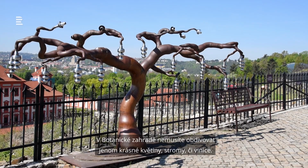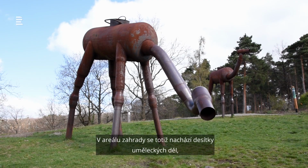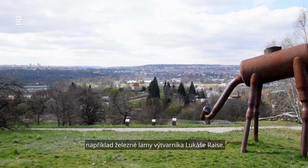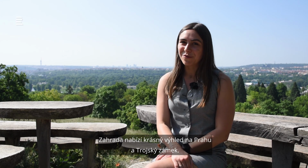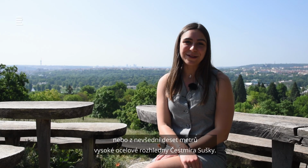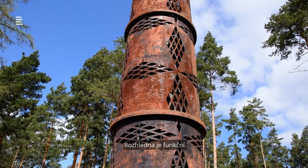In the botanical garden, you can admire something other than beautiful flowers, trees, or vines. Works of art by various artists are featured in the garden, with dozens of sculptures, such as the Iron Llamas by artist Lukáš Reyes. The Botanical Gardens offer a picturesque view of Prague and the Troja Castle, and you can observe it down here in the meadow, or, if you're feeling courageous, you can climb up the 10-meter-tall steel tower of Česmír. The lookout tower is also functional.